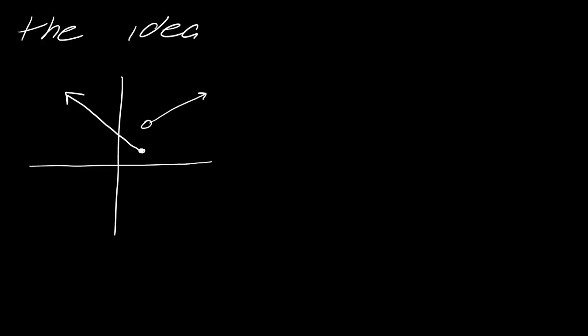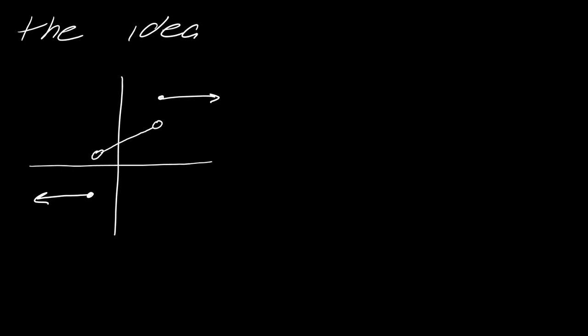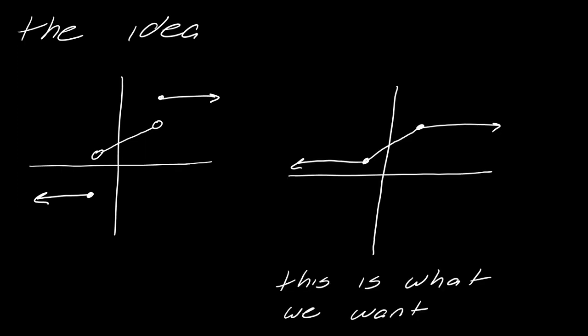Okay, so here's the idea. This is a piecewise function, right? This is usually what we think of as piecewise functions, but what this example is getting at is it wants us to manipulate the piecewise function to get something like this, where it's connected, because this is not continuous, this is. Or in the case of the three equations, normally I would have something like this, but what this question is asking us to do is manipulate this piecewise function so that we get something like this. So we're trying to figure out how you actually do this.